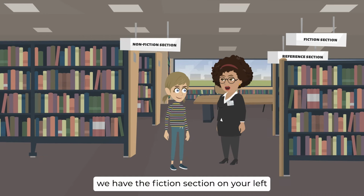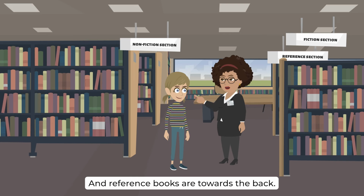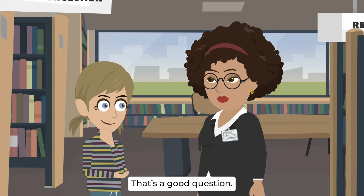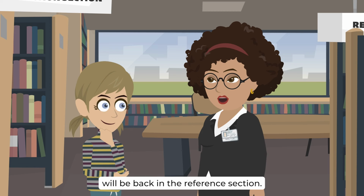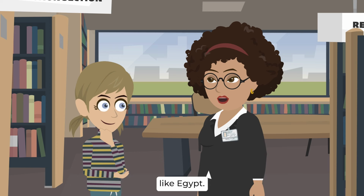Look here, Claire. We have the fiction section on your left and nonfiction on your right. And reference books are towards the back. What's the difference between fiction and nonfiction? That's a good question. Fiction is made-up stories, while nonfiction is based on real events and people. The books about Egypt you want will be back in the reference section. This is where you find books on specific topics like Egypt.